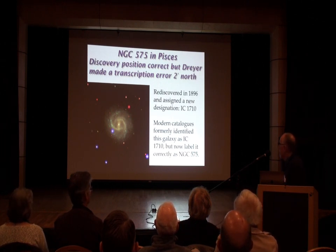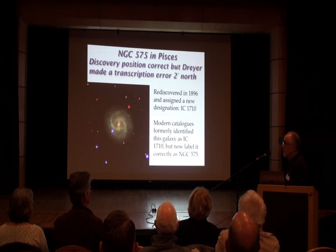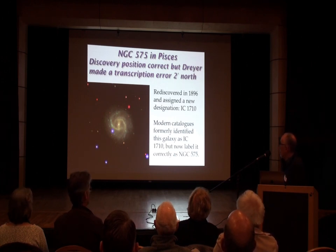So that's okay. Modern catalogs have always called this object in the professional literature IC-1710, because that's the second designation. But for historical integrity, let's call it, it really should be identified as NGC 575, which assigns credit to William Herschel, who was the original discoverer of this object, instead of the IC designation, which was a later astronomer. So now it is correctly labeled because of the work of our NGC-IC project.